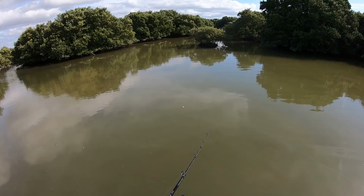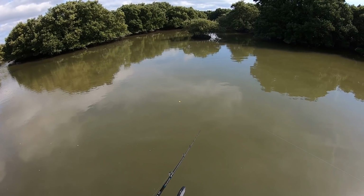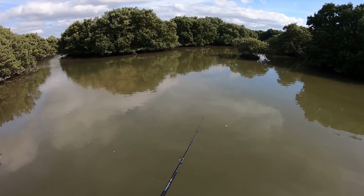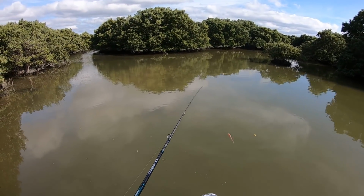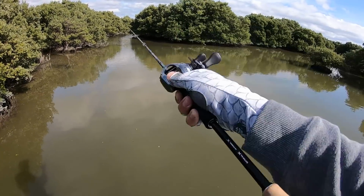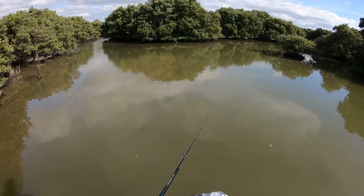Boy, we had them all set up there on that bar. Boy, oh boy, that's frustrating when you see that many of them and can't do anything with them. I'm gonna cast one more time down that creek.